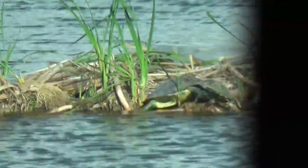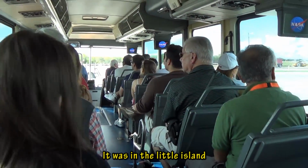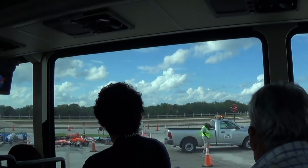But the folks that work here, they've got a big sign up at their time clock that says, please make sure you look under your vehicle before you go home. Because of those alligators that are laying there.